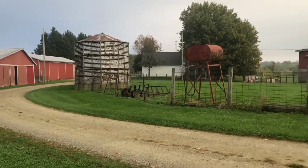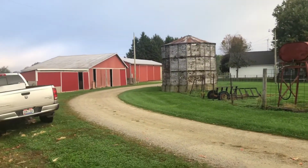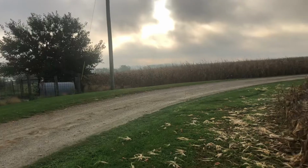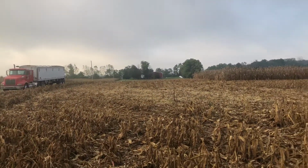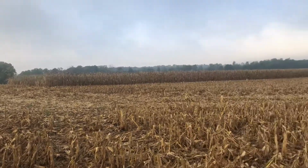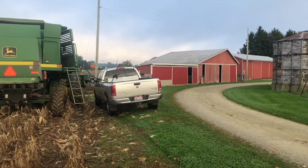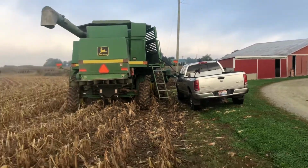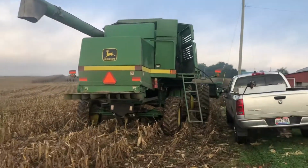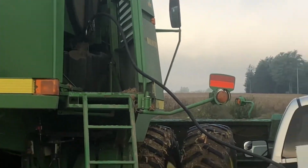This is what it looks like here at my son's place. This is kind of where I grew up at, right here. And then my oldest brother lives back the lane here. And I live maybe 2 miles that way. Alrighty, wind's picking up a little bit. That'll help this corn dry out. So I'm just waiting on this fuel to shut off. I can take off again.